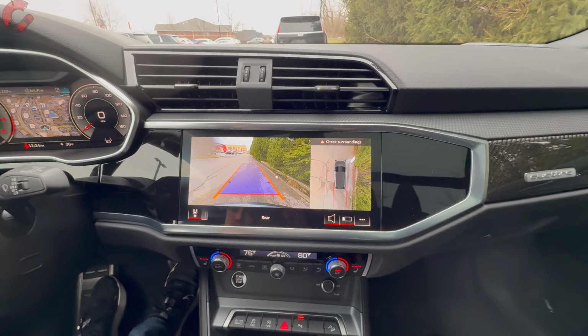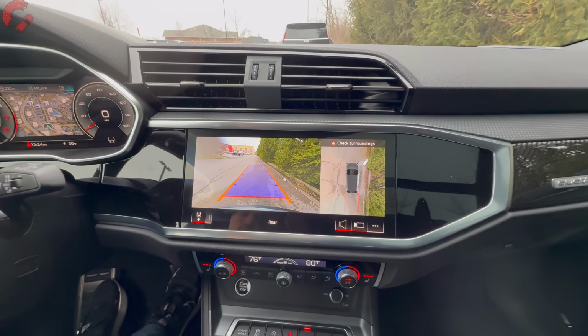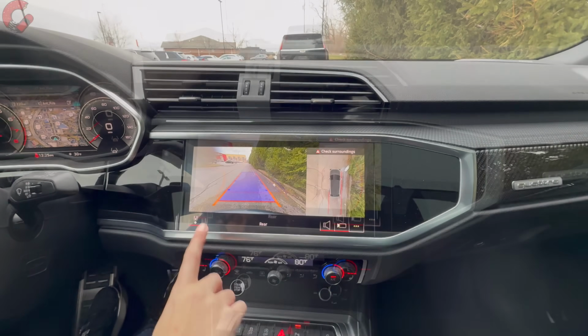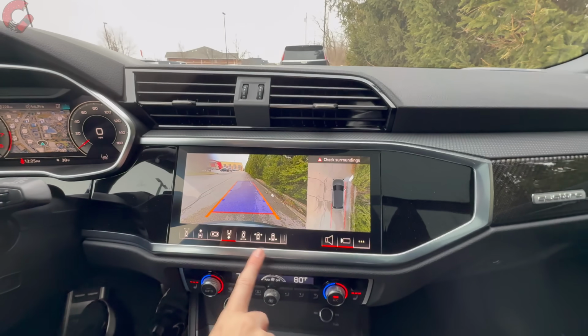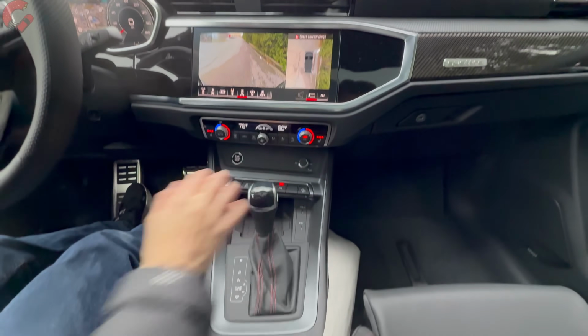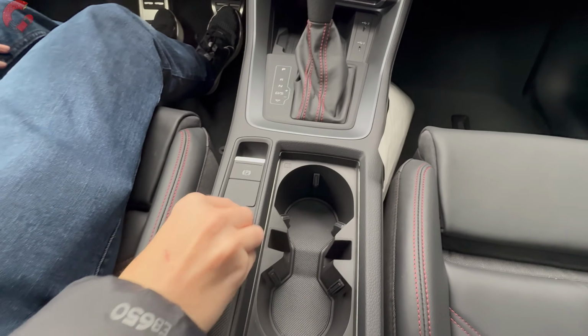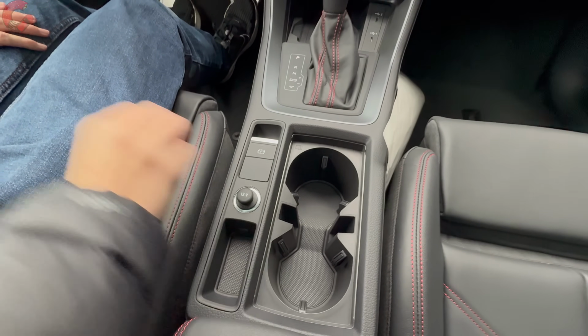When I pop it into reverse, as long as you choose the Premium Plus grade, that's going to give you this 360-degree camera system. And that's going to give you a few different views that you can choose between. This one does not support the 3D view, though. And then, of course, you have an electronic parking brake right behind that, and a little 12-volt outlet.